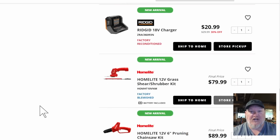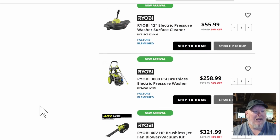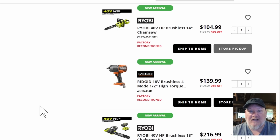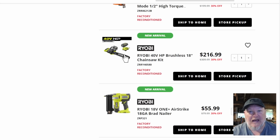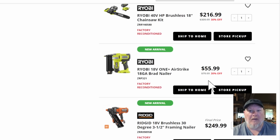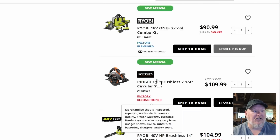Look, we got some Ridgid there. We got some Homelite. I wouldn't recommend getting into that line. But a lot of Ryobi there. Oh, look, there we go. Ridgid 18 volt high torque for $139. That's 30% off. That is ridiculous. There we got the chainsaw combo kit, full kit there with the chainsaw. You got the battery, the charger, and the saw, 18-inch. That's the big boy chainsaw, $216. Air nailer. Oh my gosh, 18 gauge nailer there, coming down from $80 to $55. We got the Ridgid nailer. Anyway, there's too much to go through. I'll put a link to the whole thing.